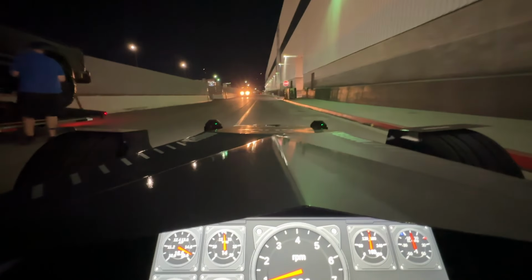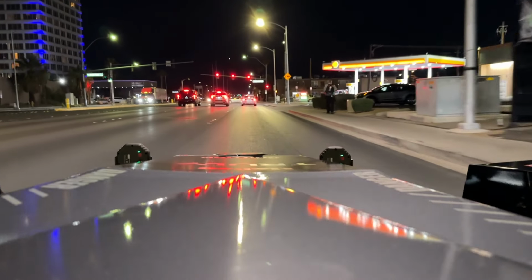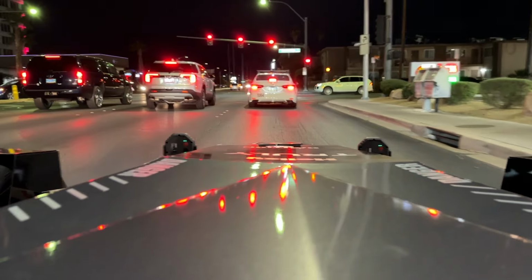We are cruising. Look at that active arrow. It's so active. This is intense. Full speed driving. That's a hell of a first test drive, huh?